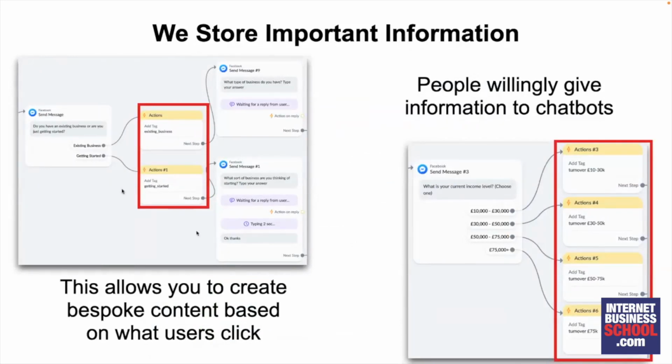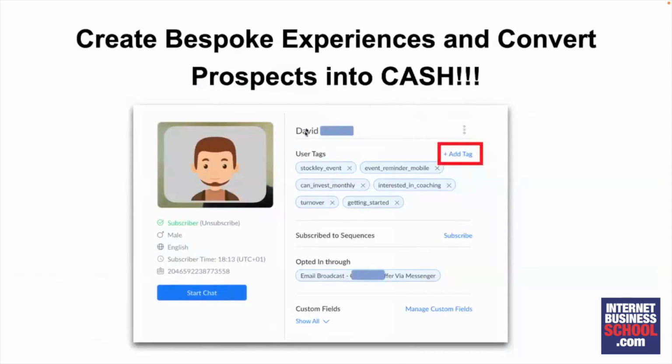So you can see in this example, do you have an existing business or do you not have a business? And then how much money do you make? The turnover. People willingly give information via a chatbot that they won't do otherwise. So this is David. It's actually a real person on one of my lists. And you can see that he's getting started, so he doesn't have a business. His turnover, I think, was about £30,000. That's his salary, which got cut off there. He's interested in coaching, and he can invest on a monthly basis. Well, guess what David went on to buy? He went on to buy a coaching program, of course. And the chatbot can extract that information and get all that over to David. It's insane.